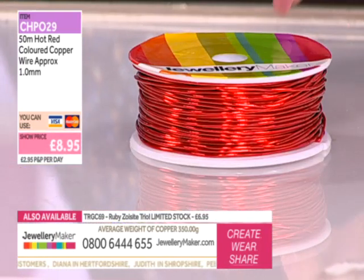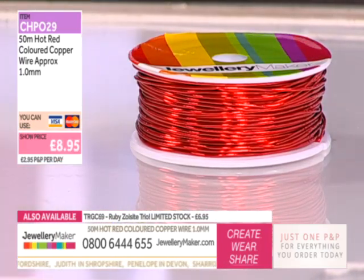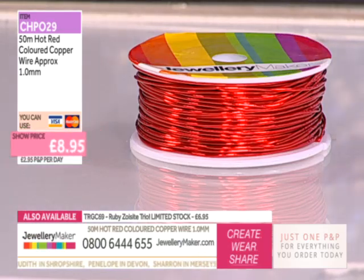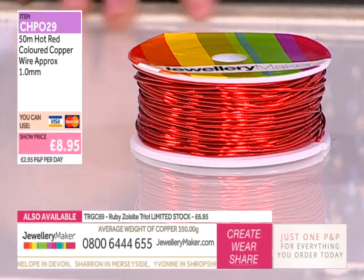£8.95. Okay, have we got enough of these to go around? Oh, there's 121, but I can see about 40 people with it in their basket straight away, and I'm guessing lots of people will multi-buy. Telephone bidders, do stay where you are on those phone lines.